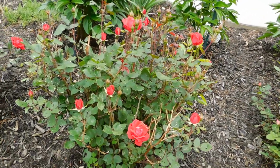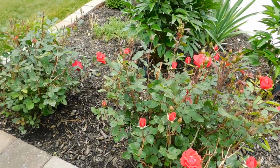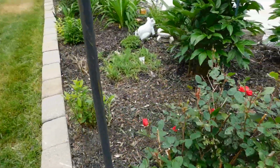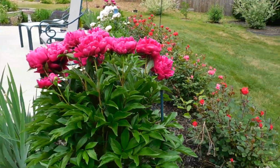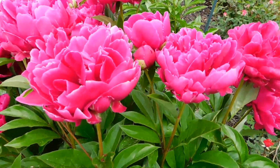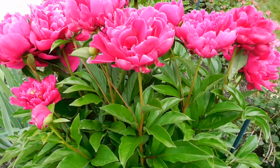This one's already got pests. There's lots of holes in my leaves here. I gotta do something about that, so I gotta get spraying with something. But then we have some pretty peonies here. Look at how many blooms are on this one plant. 1, 2, 3, 4, 5, 6, 7, 8, 9, 10. I think there's like 20.